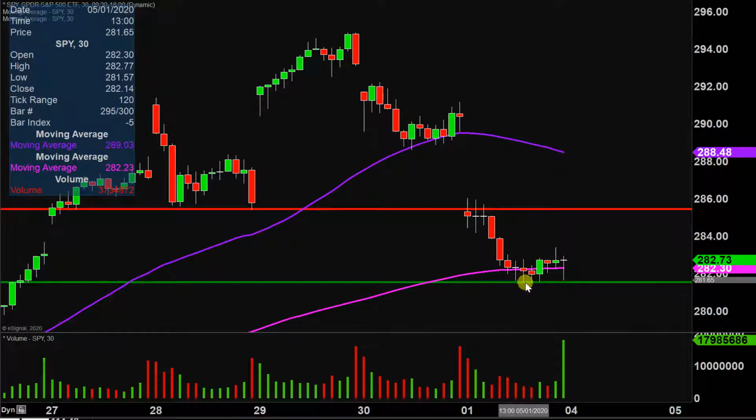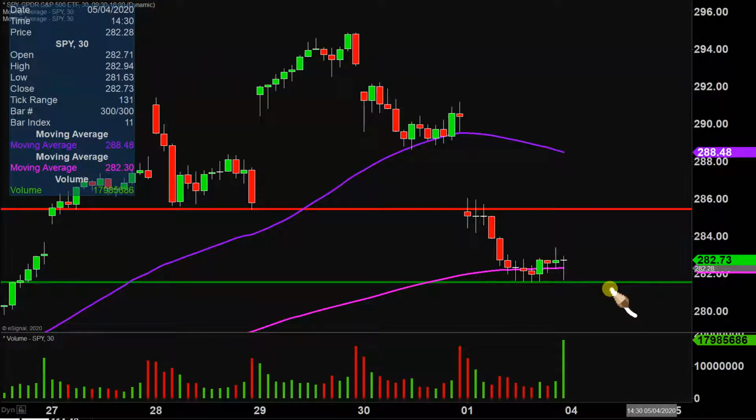Let's see, 1, 2, 3, 4, 5. So basically on 5 different occasions throughout the course of the day, the price went down to right around 281.50. The bears tried to press down below there and failed. So you know that there is going to be all kinds of people watching that level, longs and shorts, everybody in between, myself included, watching 281.50, wondering, can that price still hold?